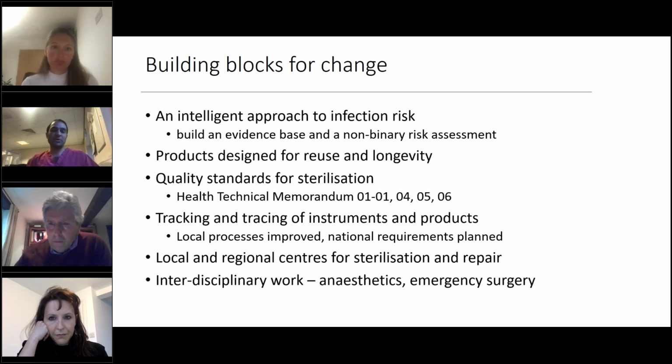And we need interdisciplinary work. This is not just surgical, it is also anesthetics. And I think we could talk about laryngoscope blades as well, other disposable items that link in. We could also talk about emergency surgery. A lot of surgery happens in A&E departments where you've got suturing under local anesthetic. And the vast majority of A&E departments where I've worked were using single-use disposable instruments.